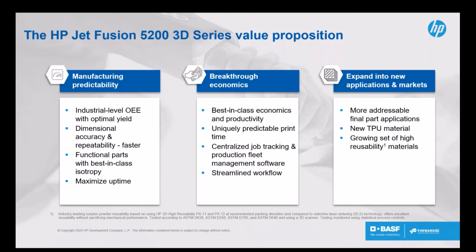And then on the third pillar, we want to expand into new applications and markets to be able to have more manufacturing opportunities. To do that, one of the main things that we are addressing is to introduce more materials like this TPU material, which is key to enable new opportunities in the market. One of the focuses that we always have when bringing new materials into our platforms is having high reusability materials, also to help on the cost reduction.